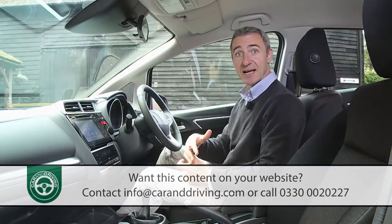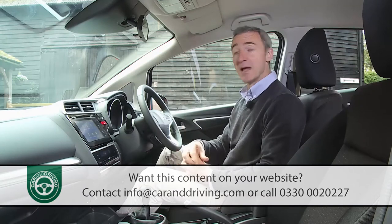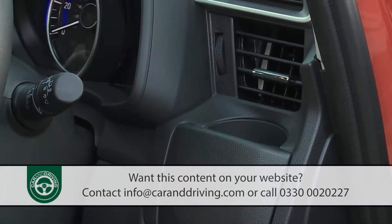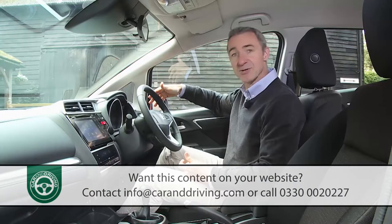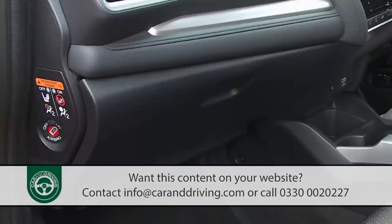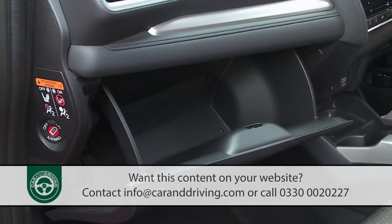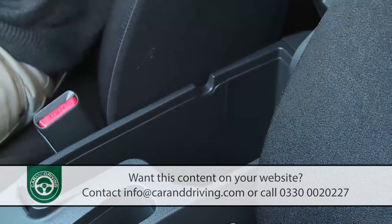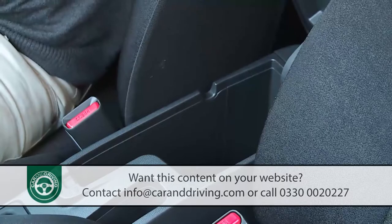As for cabin practicality, well, that's not too bad. A large cup holder on the right of the wheel is convenient for the driver, but it blocks the air vent, so you might be better off using the two that are here under the centre console. You get reasonable sizing for the glove box and the door bins, and most notably, there's a centre box in the front armrest that's big enough to accommodate a tablet.